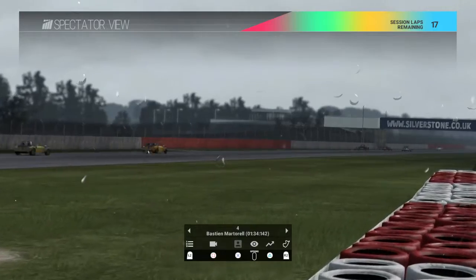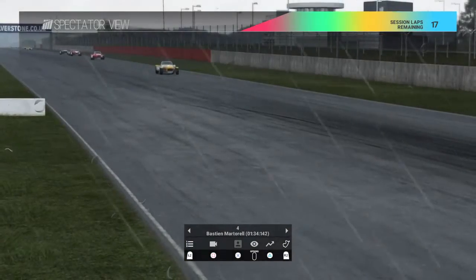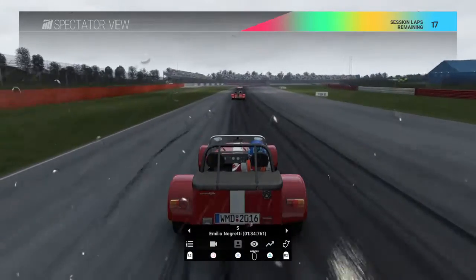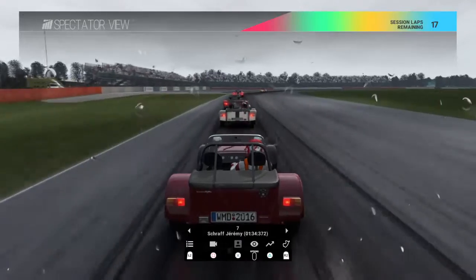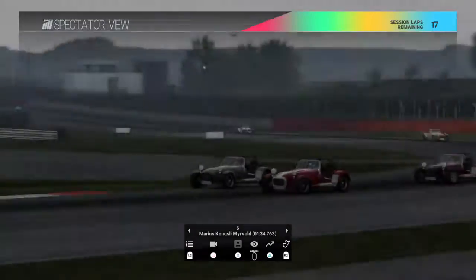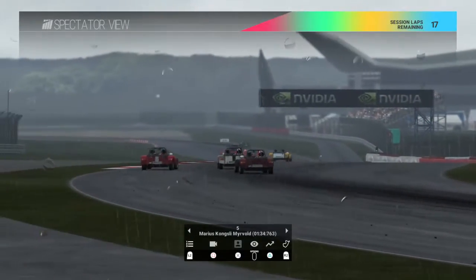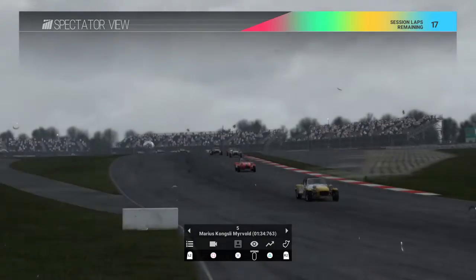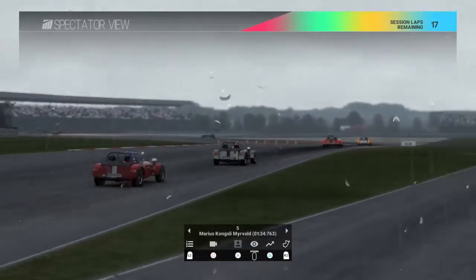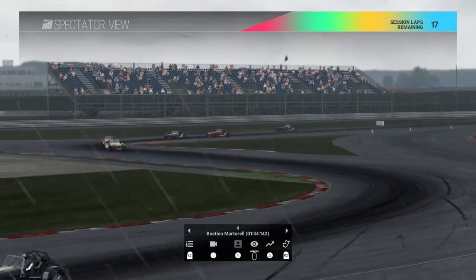As he looks like he's done it there, Bastian has gone past. And that was a great move there from Bastian. You've just seen it on the live highlights there. As Marius there's got Emilio right behind him, here he has. And Schraff here looks like he's going to get past as well. But Marius here looks like he's got the slipstream done there. He looks like he's got it done here, he has. Has he got it done? No. Yes, he has. And the computer did say yes, and he's got past, and he's done it there, he has.